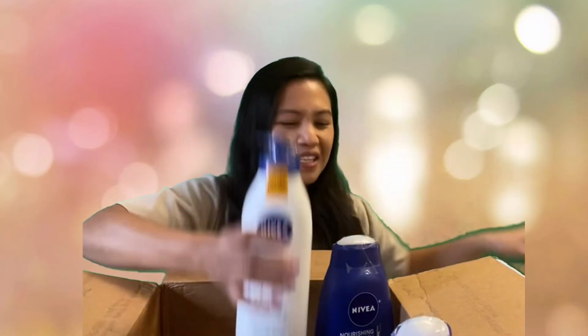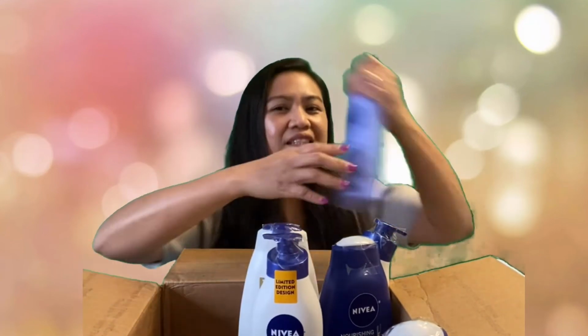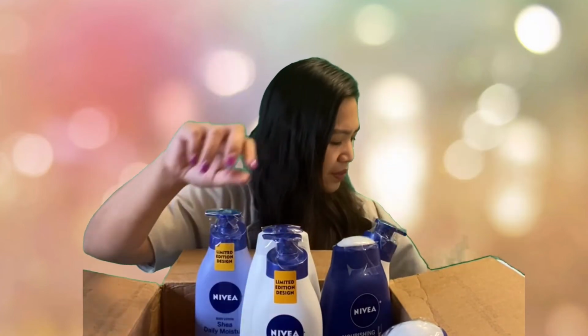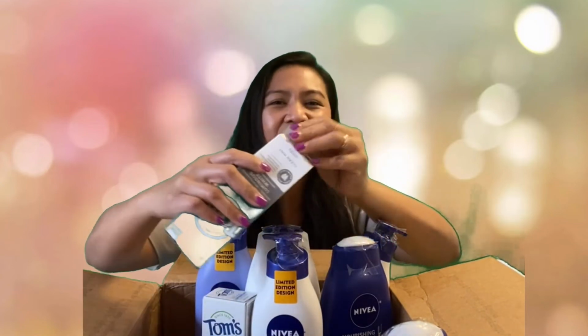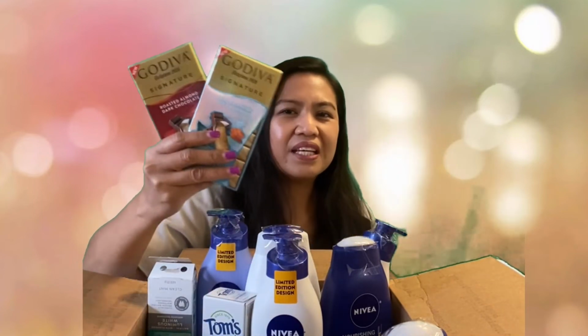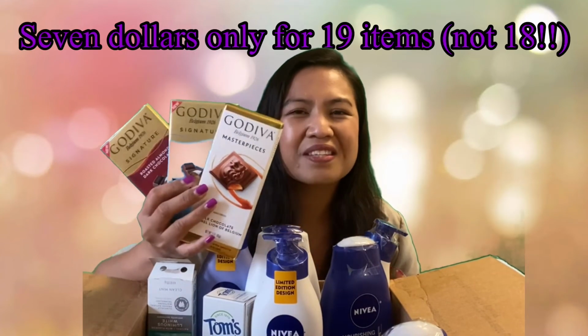So, how many are these? 1, 2, 3, 4, 5, 6, 7, 8, 9. Ang lalaki pa, di ba? 10, 11, 12, 13, 14, 15. Nabuksan tong isa. 16, 17, 18 items in the small box. And there's a lot of surprises, right?